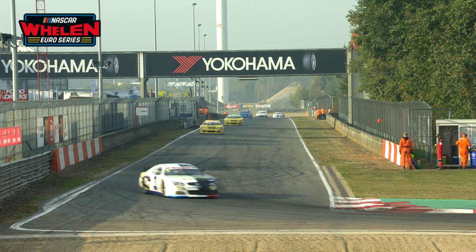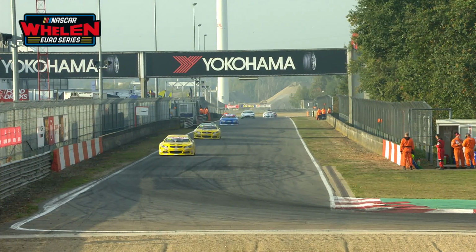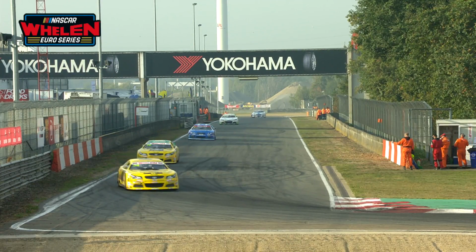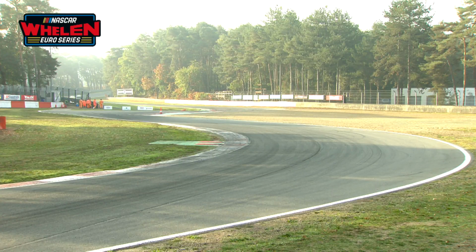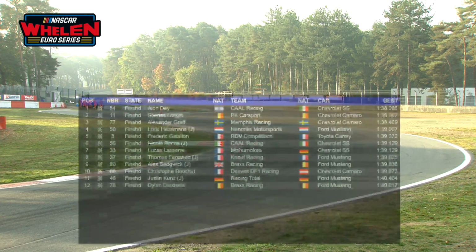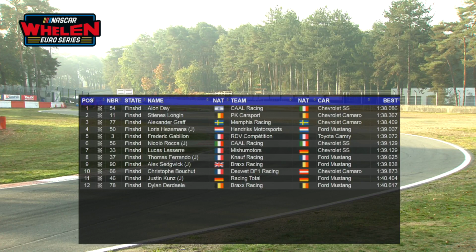position. And that means that for Alan Day, each time we have visited Zolder, Alan Day has qualified on pole position, because he did it in 2015, he did it in 2016, he did it in 2017, and guess what? He's done it again in 2018. Alan Day starts from pole position for tomorrow's Elite 1 race.